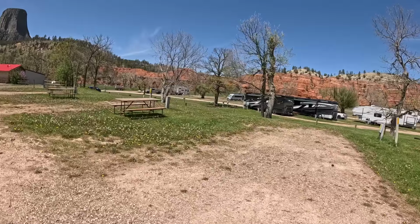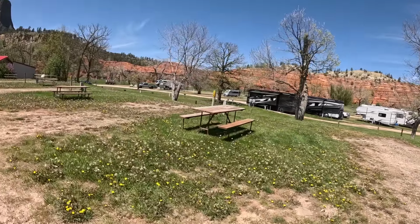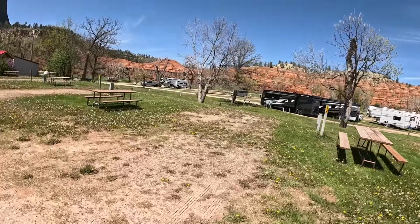I only book pull-through sites when I really want one for a quick overnight or when I have to get one, like in this campground, which for some reason does not allow bigger rigs to use their shorter sites. They have sites here that I would be happy to park in, that I absolutely could fit in, that they have a 20-foot limit on.